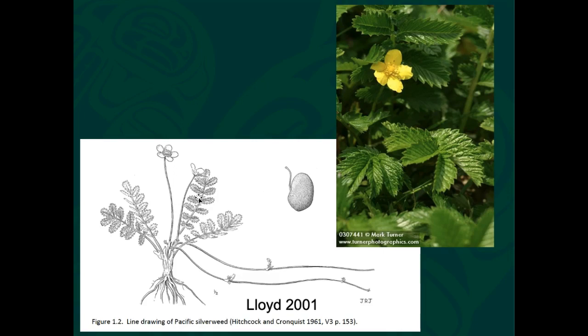And the flowers come on long stalks emerging from the stolon nodes. So here, if we look at this stolon coming out here, budding along the way, from that same part of the plant shoots up the flower. The flower has 5 petals and it's this kind of buttercup yellow color.